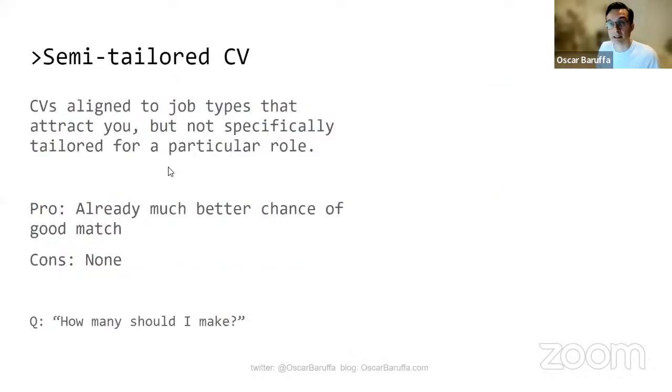Then you get semi-tailored CVs. These are different versions of your CV or resume that are tailored towards different types of jobs. Although it might not be for a specific role, it's still tailored to a type of role, right? So what's great here is that it's already much better aligned to and able to show the match to a job. And the cons are almost none. I mean, you need to put a little bit of investment into creating them. But I think in most cases, and I've certainly found, semi-tailored CVs actually do most of the lifting for most job applications that you do. And even having a semi-tailored CV will already raise your profile, let's say, in the whole stack of generic CVs.